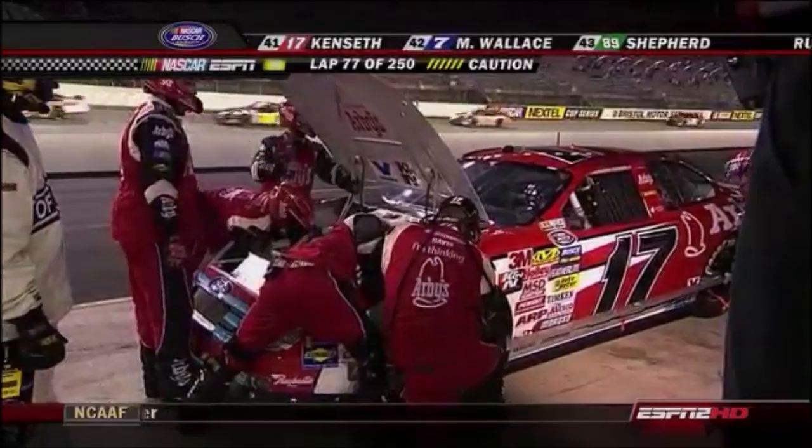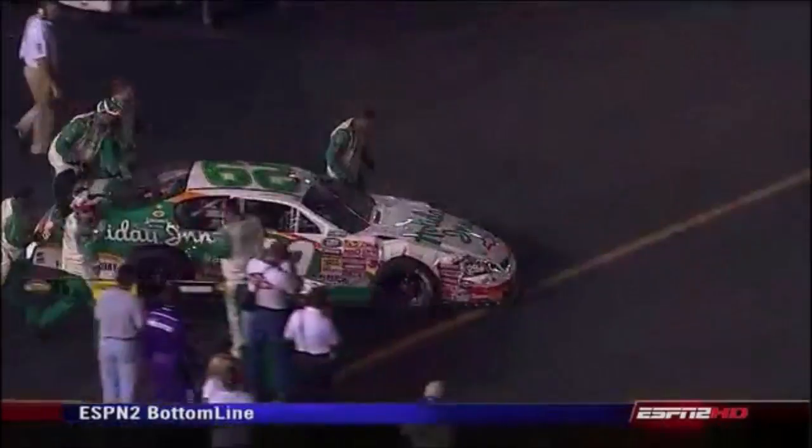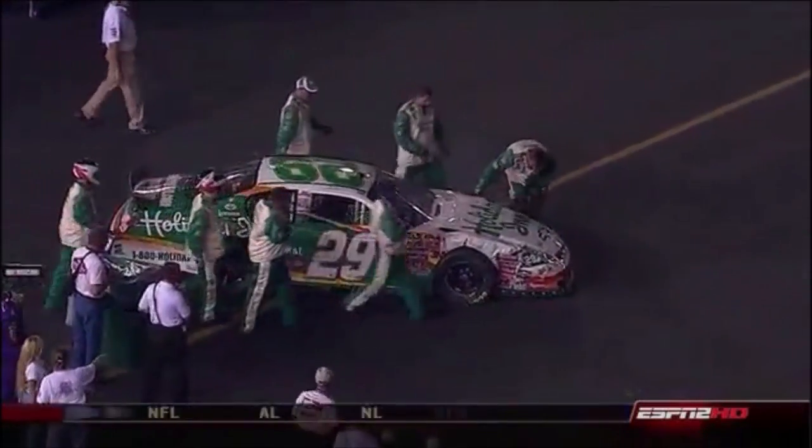Hood up on the 17 car of Matt Kenseth, who won this race a year ago. He's been awfully good here, and they're in there. What are they doing under the hood, Andy? They're looking at a lot of different things. Just a moment, we'll get back and show you the damage here on the Jeff Burton car.